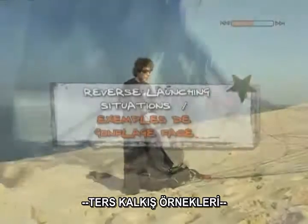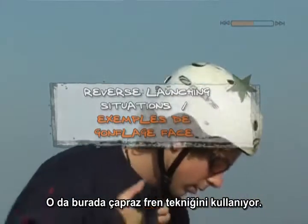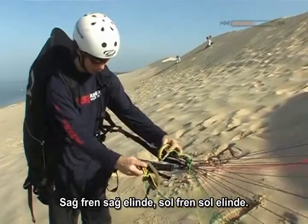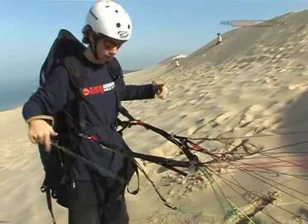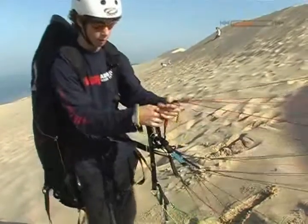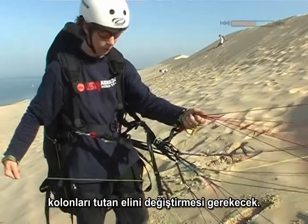Now another situation with Timothy at the Dune de Pila. Here, he again makes use of the crossed brakes technique, the right-hand brake in his right hand, and the left brake in his left hand. In contrast, however, he handles the brakes differently, and he holds the risers in one hand. To control the wing from one side to the other, therefore, it's necessary to change the hand holding the risers.